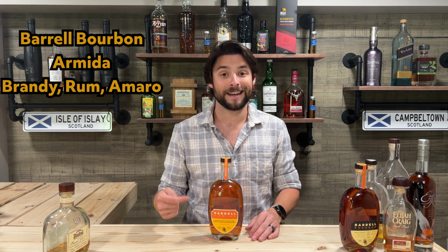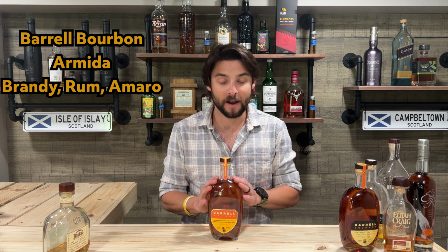Barrell Armida. I got this 3 days ago as well. This is in pear brandy, rum, and Sicilian Amaro casks. Super crazy. This is going to be like 80 to 90 bucks I think I got it for. Cannot wait to crack this open, or this one as well. I love Barrell. They're so good.